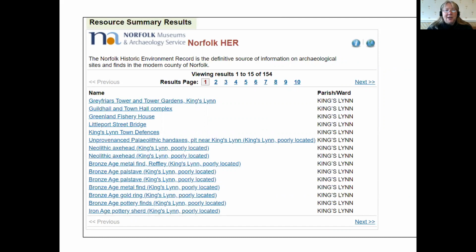Once you do, it showcases 154 listed finds for King's Lynn. If you click on any one of these, you can see there's Neolithic hand axes, there's obviously buildings, we've got Paleolithic hand axes possibly, we've got lots of Bronze Age finds, Iron Age pottery, just fabulous. If you're a Key Stage 2 junior school teacher, in essence, this is absolutely brilliant, and you can click on each one of these and it will tell you some more details.